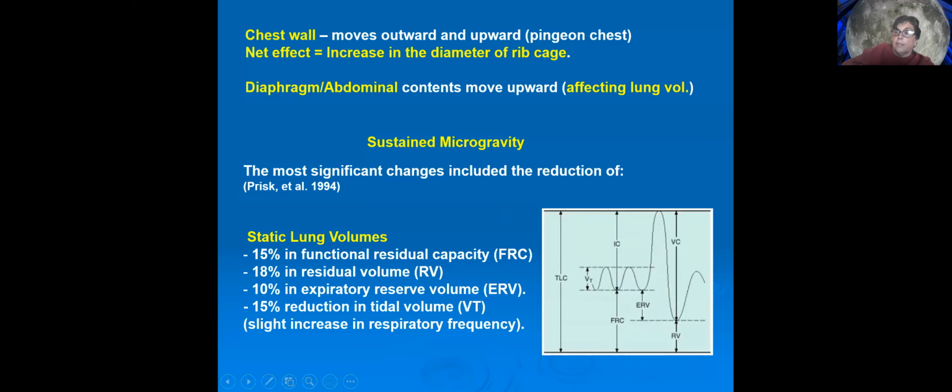So when you are in space, the chest wall changes, it goes outward and upward. It's more like a pigeon chest. And of course it increases the diameter of the rib cage. The diaphragm and the abdominal contents move upwards, so affecting also the lung volume. In the beginning of the 1990s, many lung function studies were performed in space and in parabolic flights. And in general terms, I can tell you that there is a decrease in lung volumes and capacities of about 20% when you are in space. That varies from 10 to 20%. But let's say that 20% is the magic number.